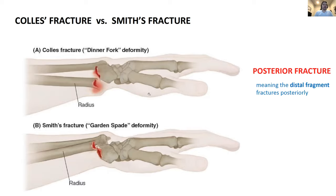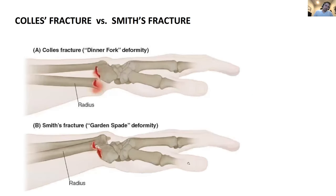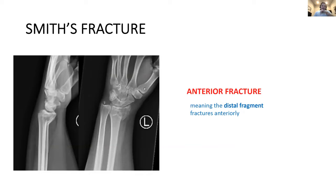So let's look at this on an x-ray. If we find our radius here, you can see that this hand is posteriorly displaced. So you find the thumb, so the hand's down like this, right? The palm's down. And you could see that the distal fragment is posteriorly displaced, okay? So that's a Colles fracture. Now, if we look here, find our distal fragment, our palm's down, right? So palm is always anterior. So this is an anterior displacement. The distal fragment is displaced anteriorly, right? Anterior displacement. So we're looking at a Smith's fracture.